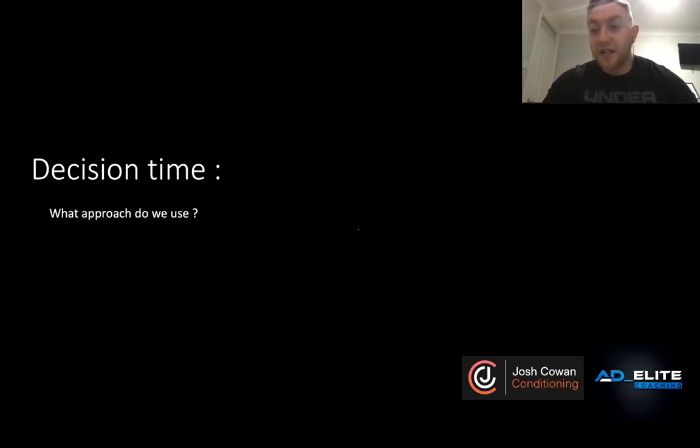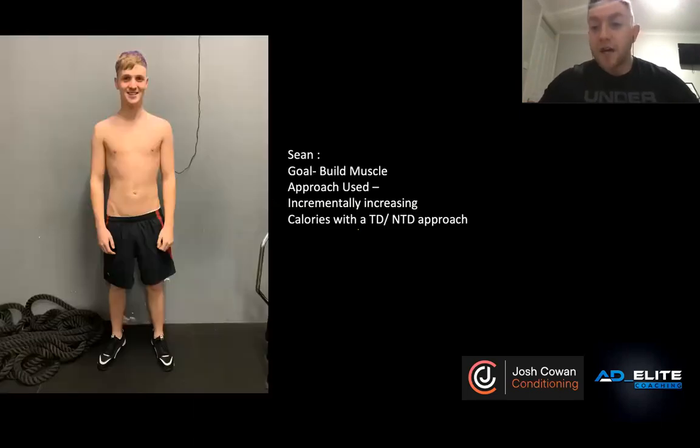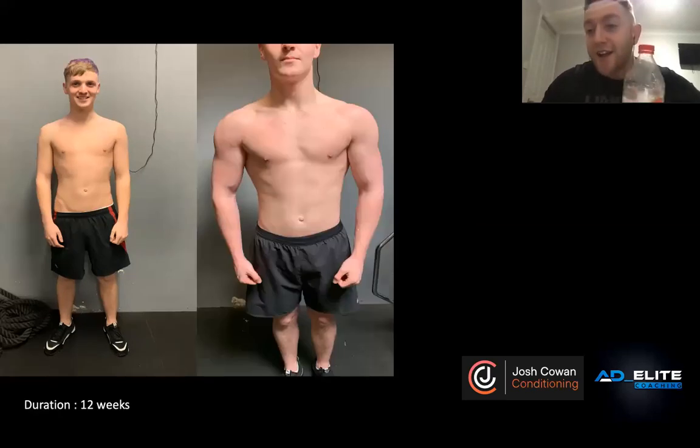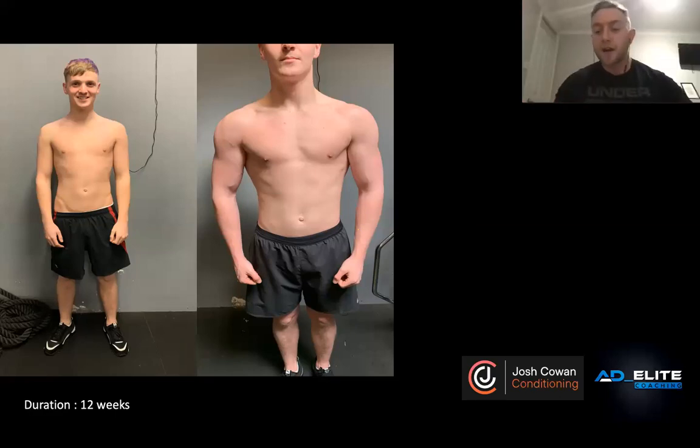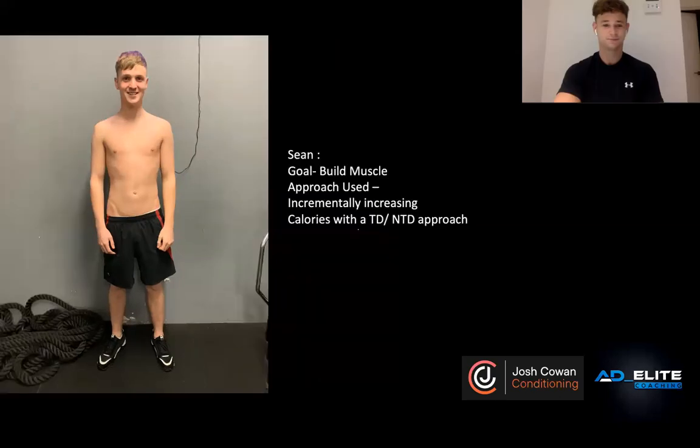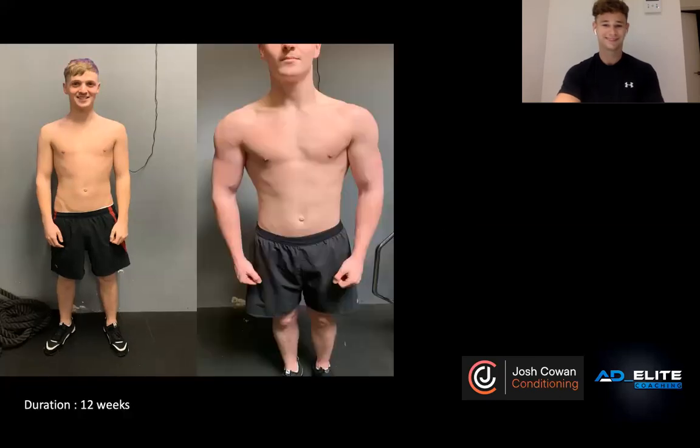And then it's decision time. Who do we use these approaches on, or where can I use this approach? Sean, it was a muscle building phase. Our approach was to increase calories in an incremental approach using a training day, non-training day split. As we can see, Sean gained a lot of muscle tissue using that fluctuationary effect of calories. And again, on Sean, yeah, he did, in fairness to him.